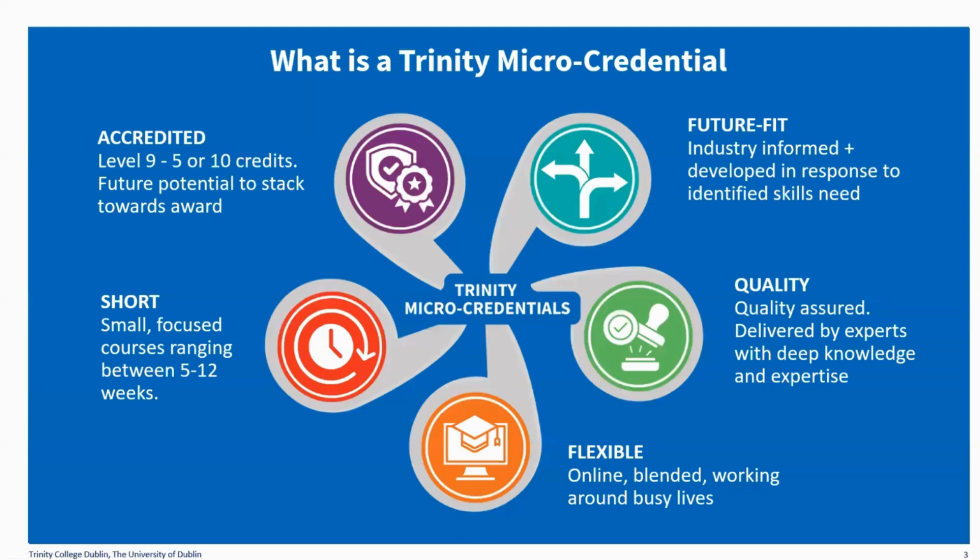Before we go into the general discussion, I just want to make sure that we're all on the same page about what a Trinity micro-credential is. A Trinity micro-credential is an accredited short piece of learning, usually around 5 to 12 weeks, depending on the micro-credential. By completing it and doing the assessment, you get academic credit called ECTS, and how much credit you get depends on the length. The reason for that accreditation is that over time, we plan that you will be able to stack these credits towards a Trinity award, a formal Trinity qualification.